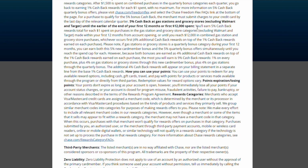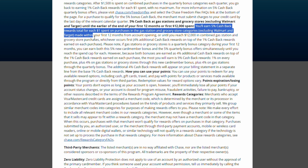So this will be a lot of details and information that we're reading. If you just want to fast forward it, you can. But this is the fine print right here, and I want to make sure that you understand it, that it's read clearly, so that you know how it actually works. So you'll earn 5% cash back rewards total for each dollar spent on purchases in gas station and grocery store categories.